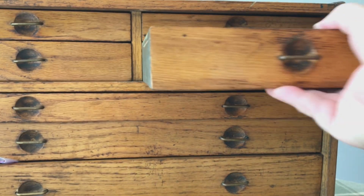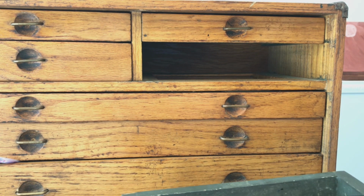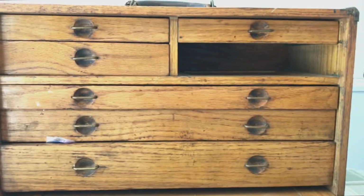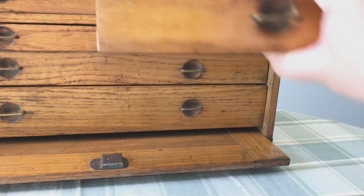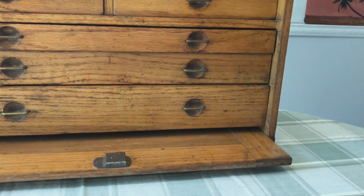Let's just take a little quick peek at the next drawer. Looks like it's got some books or something in there. Take a little quick peek at this. Some medallions and books and stuff. So we'll see how that works out next time. That should be a little bit shorter of a hunt.